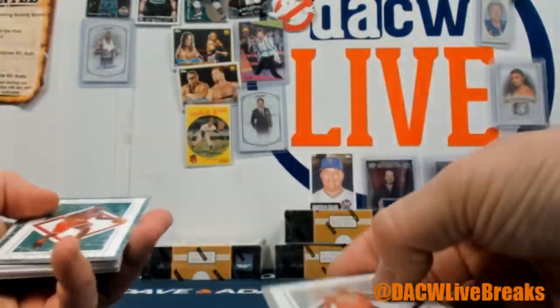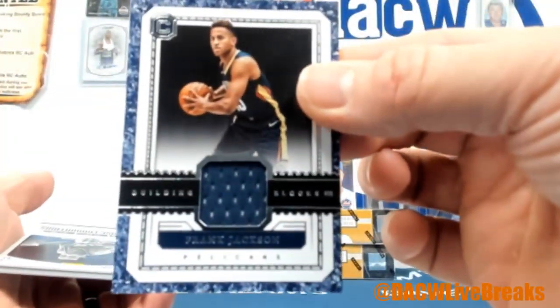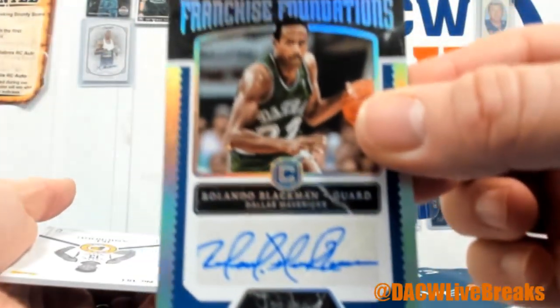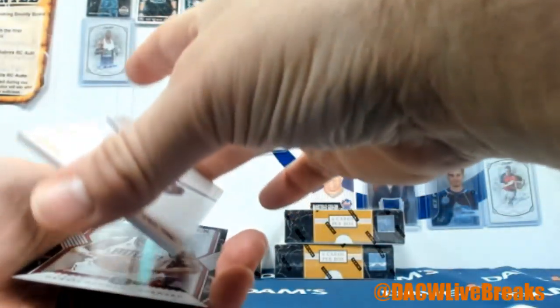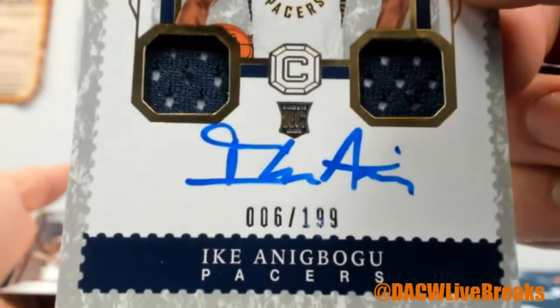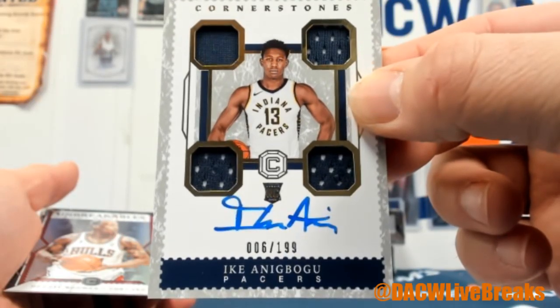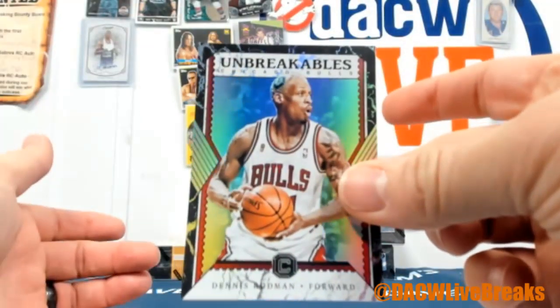Rudy Gobert out of 165. Bobby Portis, that's out of 10. Real low numbered base there. Frank Jackson relic. Orlando Woolridge out of 49. Ike Anagonye out of 199. And Dennis Rodman.